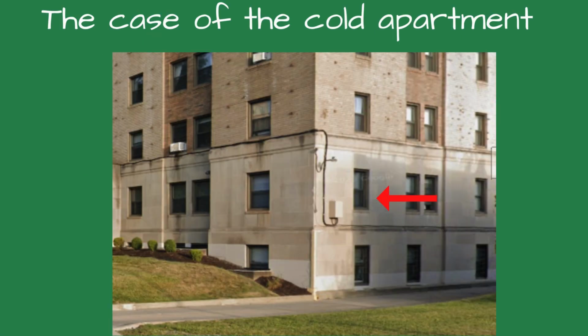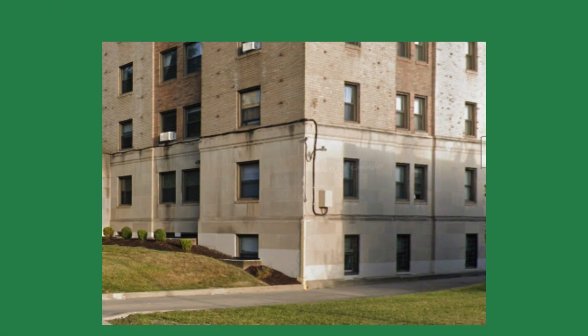This case is the case of the cold apartment. It was the beginning of the heating season, with the daytime temps hitting in the upper 40s and lower 50s, and the temperature at night dropped into the 30s. The manager of the apartment building called and said one of the apartments was cold. The rest of the apartments were warm.